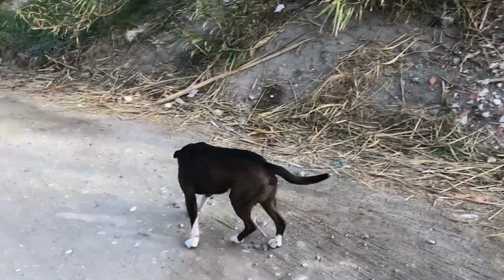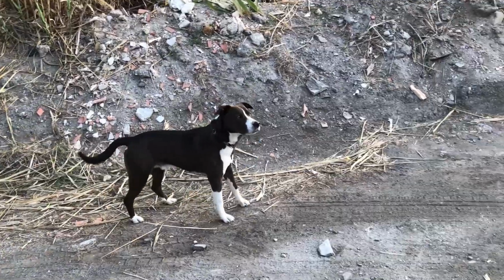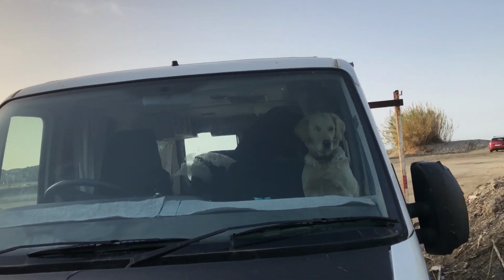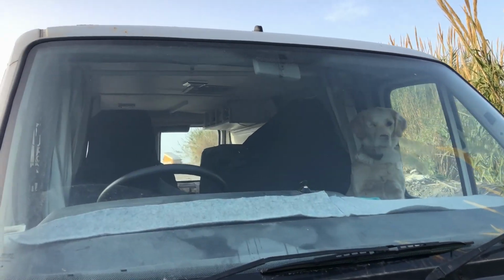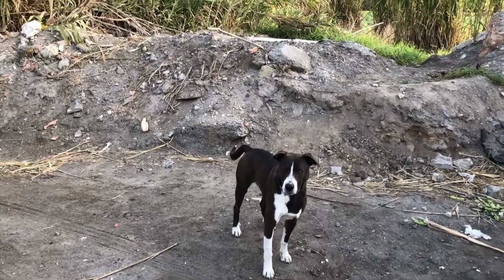Look, there he is. He found us a couple of days ago, but now he won't leave the van alone. And there's the dog locked in the van. So we're going to drive 10 kilometers up the coast, and hopefully there won't be any wandering dogs about. Right, bye dog. Stay here, don't follow us.